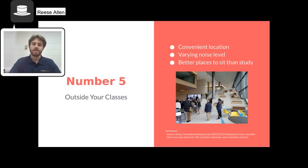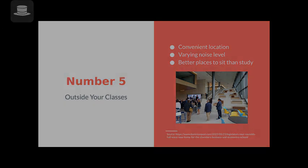For numbers 4 and 5, the most readily accessible locations set the basis for comparisons between study spaces. First off, number 5, outside your classes. Although there are almost always a set of benches, swivel chairs, desks, or long tables outside your classes, these spots are often very active. With a loud environment and seating that can be less than comfortable, these spots are often better for sitting than studying. If you really need to get some work done, I would not recommend using the public seating that's exposed to the clamor between classes.